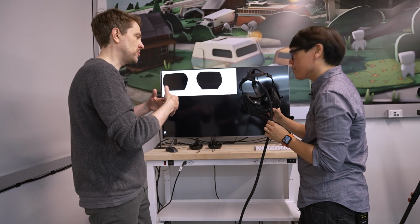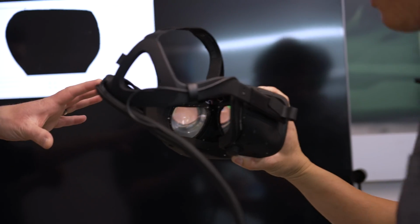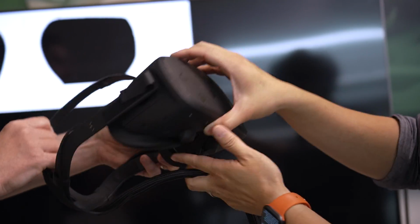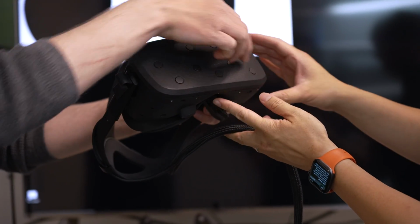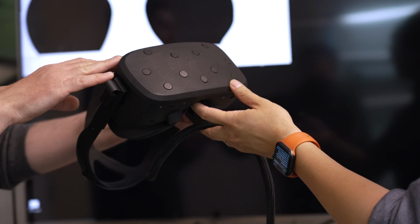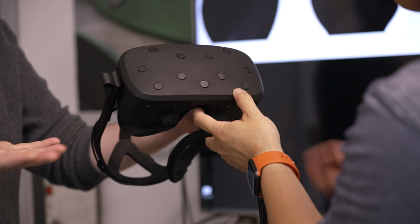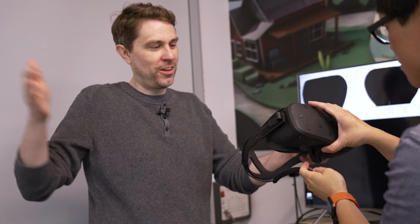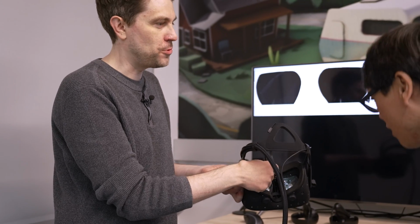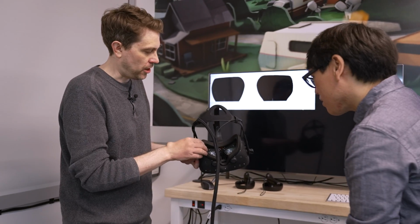We also tried to start expanding beyond just what the Rift is. Most of this is a Rift, so the screens are a Rift, but you'll notice if you turn this on the front here, it's got that sort of wide aspect. You've seen this before. It's a wide field, 140-degree field of view. And the way we do that is we take the screens, which are normally portrait, and turn them to landscape. So you lose a bit of vertical, but you gain a lot of horizontal. And then we pair that to get the wide field of view with these really big Fresnel lenses, which were designed by the optics team here.